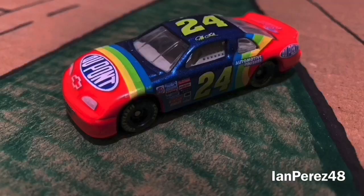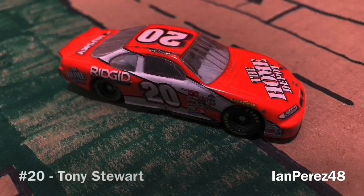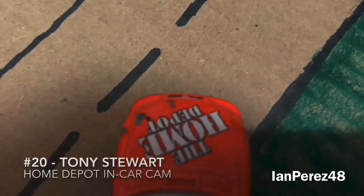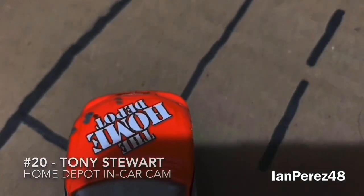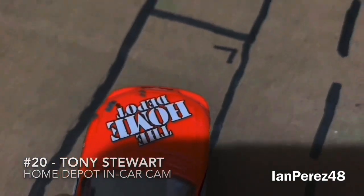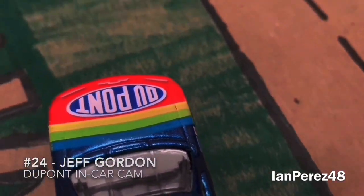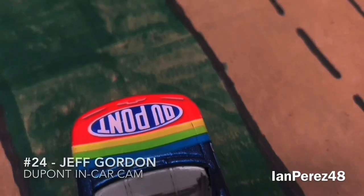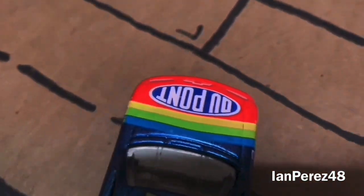Caution's out. As they race back to the line, somewhere over the rainbow, Jeff Gordon is extremely disappointed in himself. And Tony Stewart, an innocent bystander who was up front for most of the race, gets involved as we're on board number 20. He's going to go to pit road to see if he can get some repairs done to get back on track. Same thing with Jeff Gordon. He's going to go to pit road to see if he can get some repairs done so he can continue to race. Let's take a look at the replay of what happened.